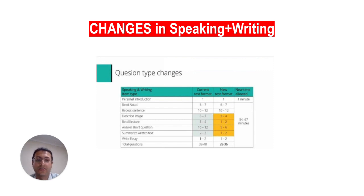Now, coming to part 1, the combined tasks of speaking and writing modules, the total number of questions used to be approximately anywhere between 39 to 48. The total time used to be somewhere between 63 to 92 minutes. Now, the number of questions will be approximately 28 to 36, and the total time duration will be anywhere between 54 to 67 minutes. That's a reduction of approximately 20 to 30 minutes in part 1. So these are the major changes which come into effect very soon.